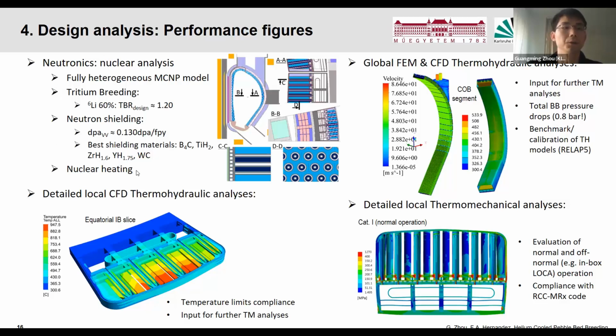Through the nuclear analysis, we can also get the nuclear heating data, which is needed as input for the thermohydraulic analysis. Here is shown a detailed local analysis, which is only a slice of the blanket. It's a cutout from here. We found that, after several design iterations, we fulfill the temperature limits of the different materials. This temperature field is also a further input for the thermomechanical analysis, as shown here. We need to calculate, taking into account the pressure, the temperature field, the electromagnetic loads and the weight. Here we do the stress assessment and follow the ICC RCC-MRx rules.